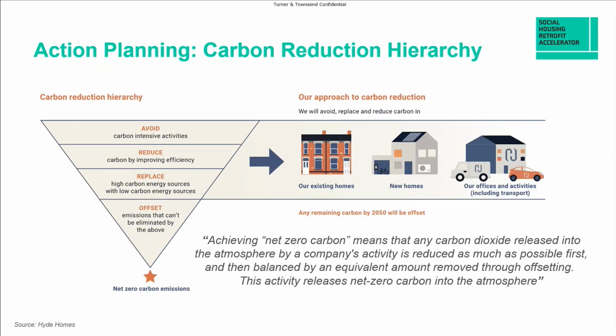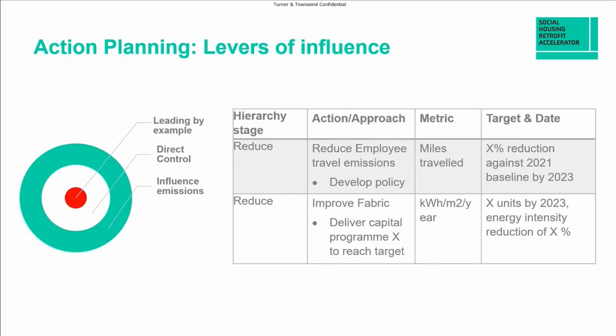When we're thinking about a carbon reduction plan in terms of the action planning, it's about avoiding those carbon intensive activities in the first place. Then we're thinking about reducing, so improving our efficiency. That might be around lighting. We still need lighting, but how are we going to do that? Is it going to be via an LED? Are we going to encourage natural light, for example? We might do replacement, so high carbon activities with low carbon sources, and then finally, as a last resort, it's around offsetting. So it's thinking about how we are going to do this: avoiding it in the first place, reducing, replacing, and then hopefully we have a minimal amount that we are left with.